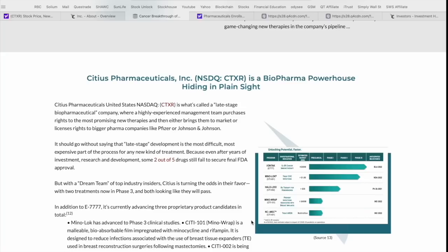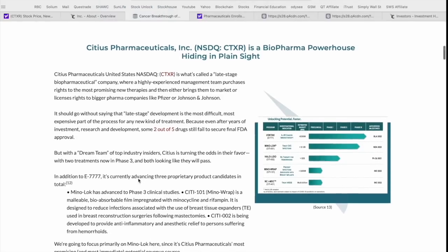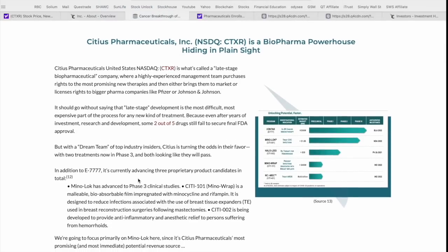And that's really one of the key things to understand with Citius Pharmaceuticals and the powerhouse management team here, which they refer to in the article as a dream team of top insiders. It's really what sets Citius apart from some of the other late stage companies in this space. So Citius is turning the odds in their favor with 2 treatments now in phase 3, which we looked at in the intro, both looking like they're actually going to pass and receive that final FDA approval.